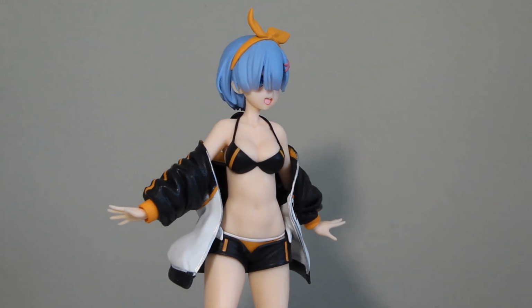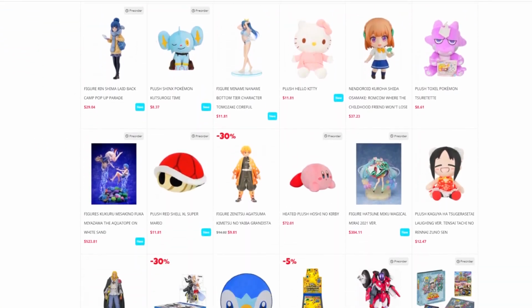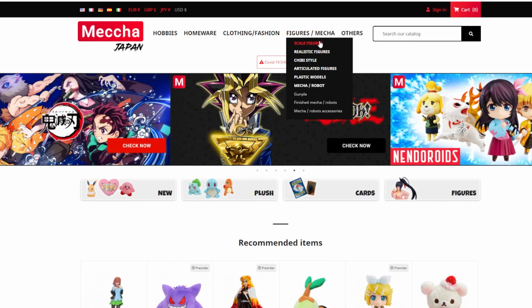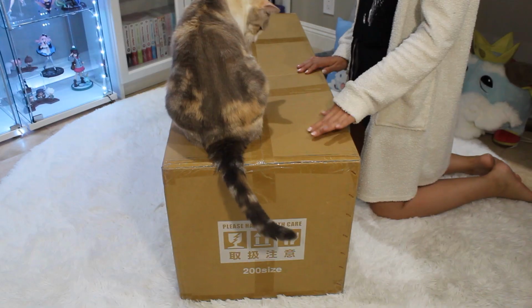Overall, too cute. And speaking of the website itself, this is Meccha Japan's homepage. They seem to have a lot of different types of merchandise, and we can quickly check out the scale figures here. Highly recommend them. Please check them out, and thank you again, Meccha Japan.